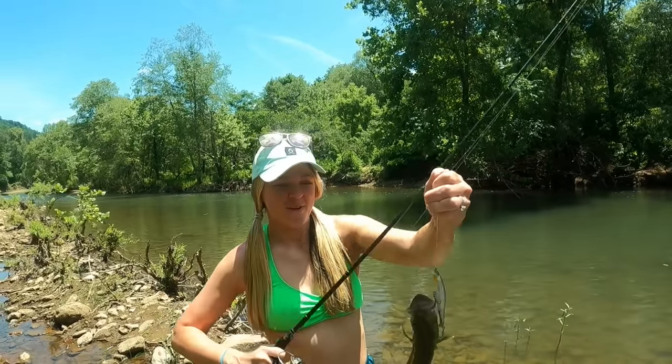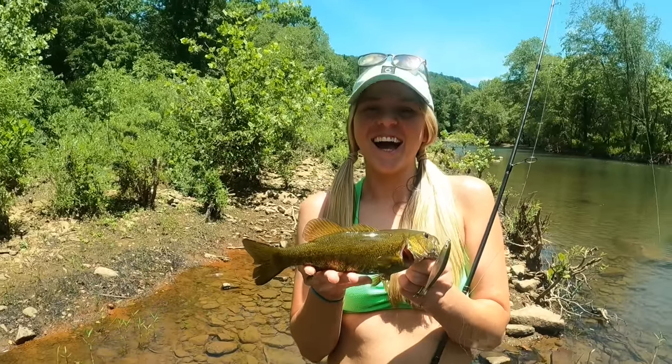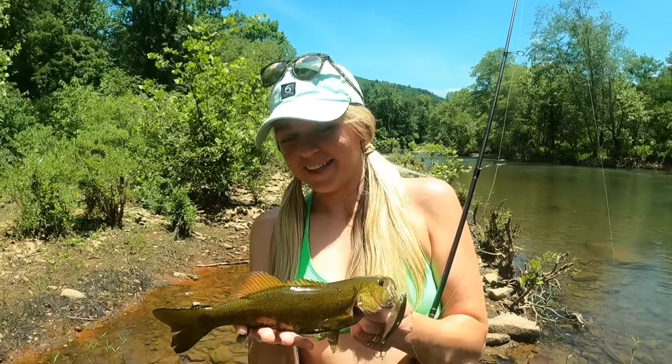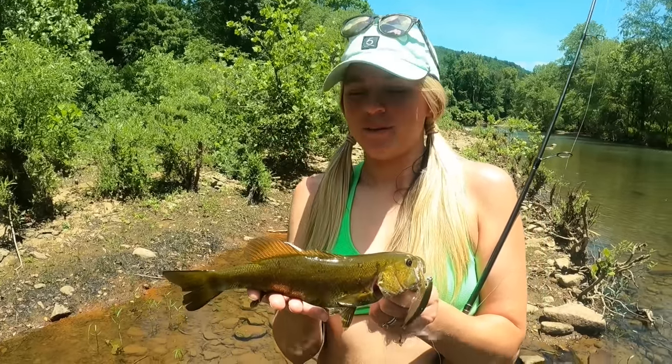Oh, there we go. Oh, he's dark. First smallie of the day belongs to Jay, not a monster, but it's definitely a good start and definitely a positive sign that we're gonna catch some out here today. Oh yeah, we're just getting started. He fought good. Yeah, he did.